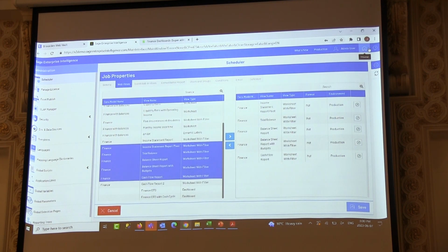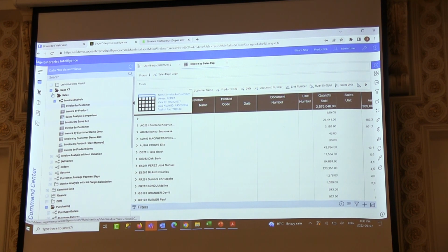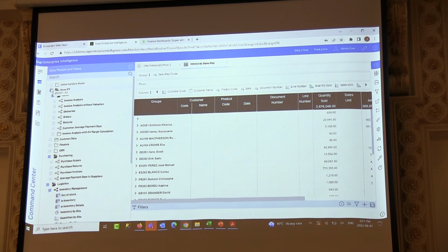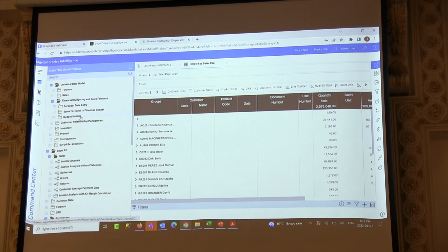So that was the SCI's web application. I must mention that SCI also offers, with its universal data model, the ability to create financial budgets and sales forecasting as well. So we have the module right here. If ever you're interested in that, we do have the ability to create those.